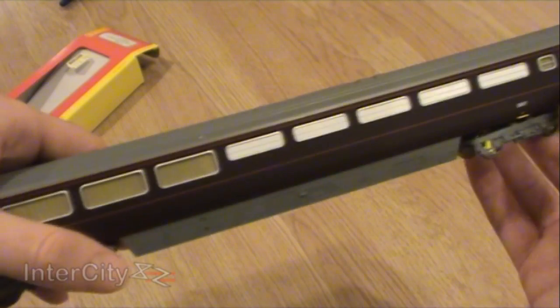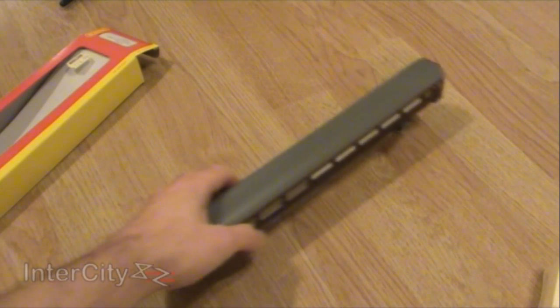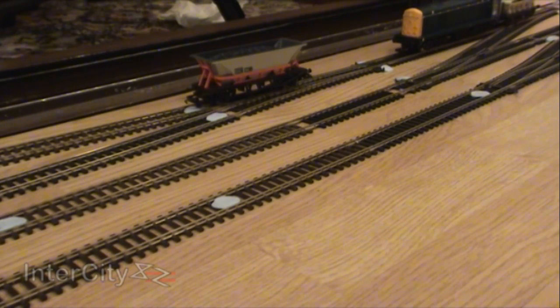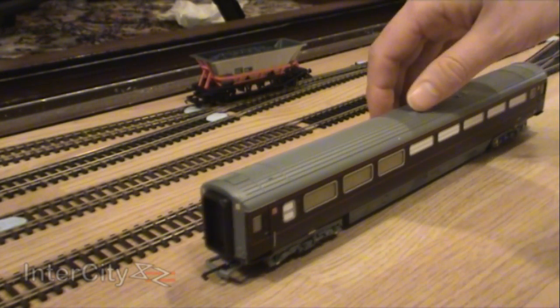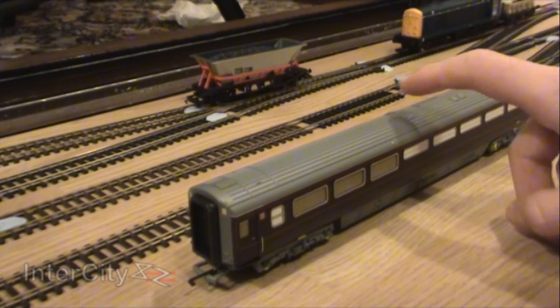So let's put that on the track and then couple Liz up to them and see her do her thing, do her stuff. Okay, well, the first thing I'm going to do is put on the new coach. And so here it is. Shall I put it on that way? Yeah, I'll put it on that way. I don't think it makes any difference to be honest.